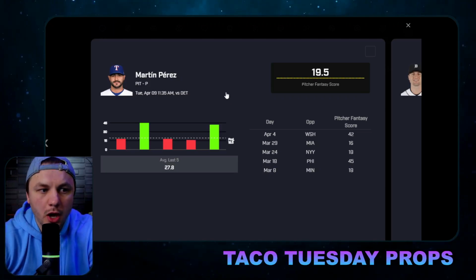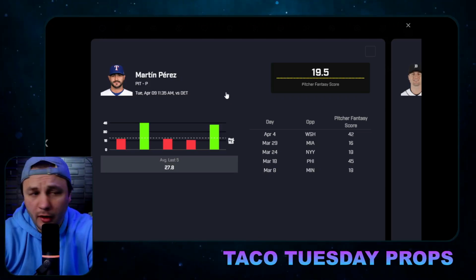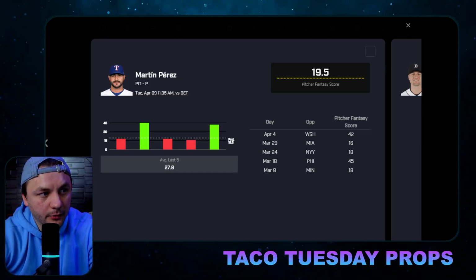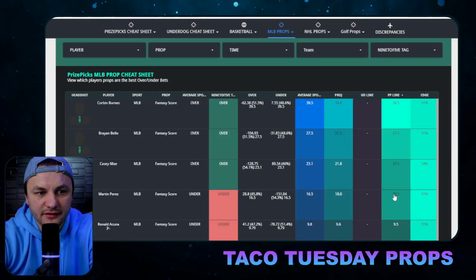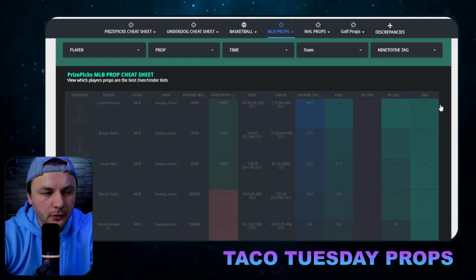Perez really went off on the 4th against Washington. Apparently, the data thinks that he's going to get crushed today. Now, I will say this is a very interesting one because you're going to see that some of the other prop bets that we have, like the hitting fantasy score prop bets, are going to be his teammates that are actually popping up for the over fantasy score prop bets. And so it's a weird thing.